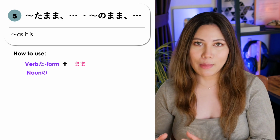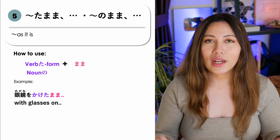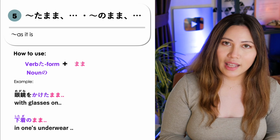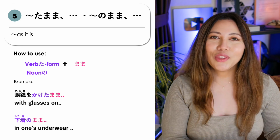Noun no mama. For example, megane o kakete iru becomes megane o kaketa mama, meaning with my glasses on. Another example is using a noun. The noun shitagi, meaning underwear. Shitagi no mama, meaning with underwear on.